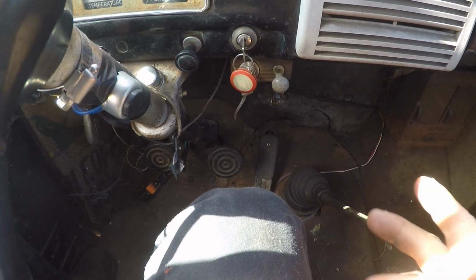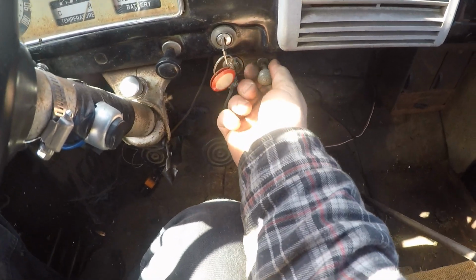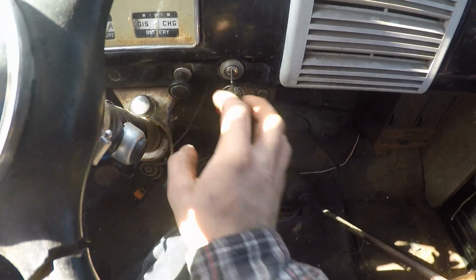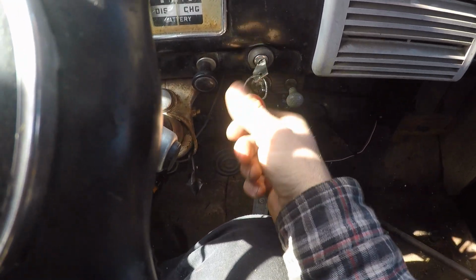To the floor, so there's no brakes on her anymore. She's been sitting a while. And then you got your accelerator right here. Mechanical choke. Maybe that's mechanical choke. It's been a while since I drove this. There's your key. All that sweet, sweet jazz.